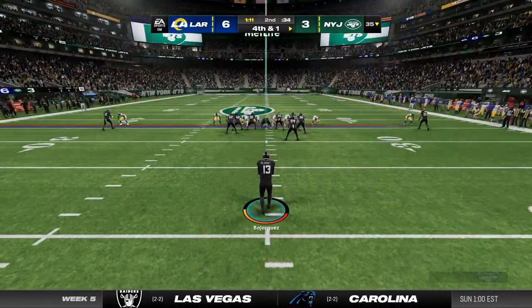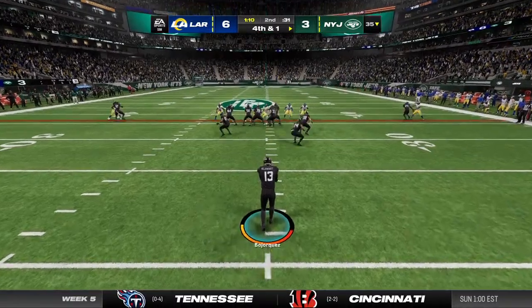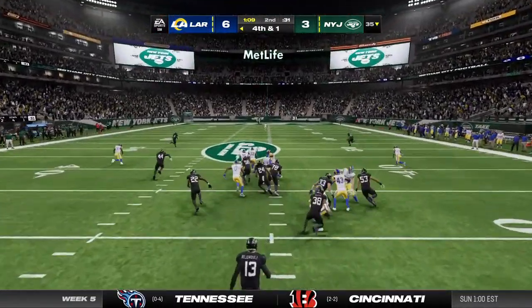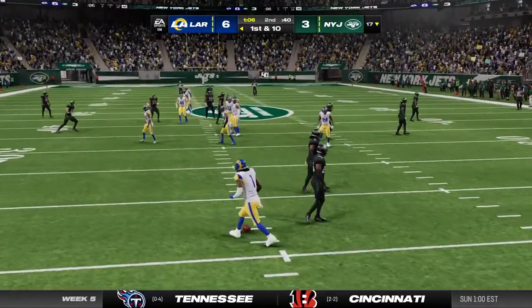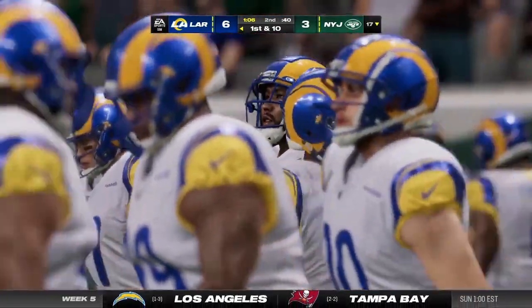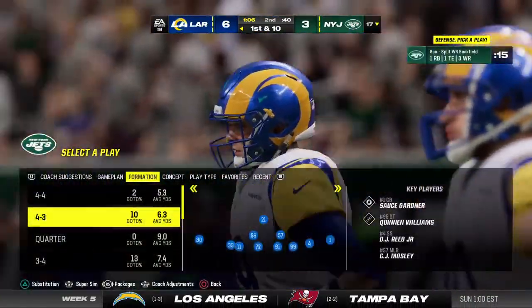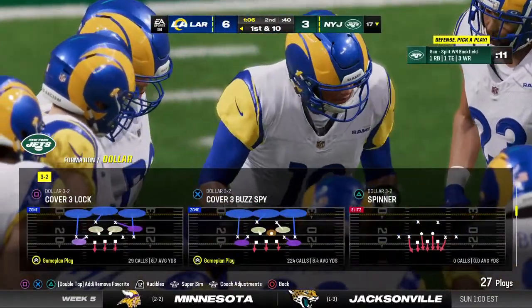It's going to be another frustrating end to a drive here. This offense, they've not been able to get anything going in this first half. And now it's going to be time to gather on the sidelines and try to figure out what's going wrong. Who has an idea? Who has a plan? Time to implement it. So possession goes over here on the punt. And the Rams will go on offense here with a 1st and 10.